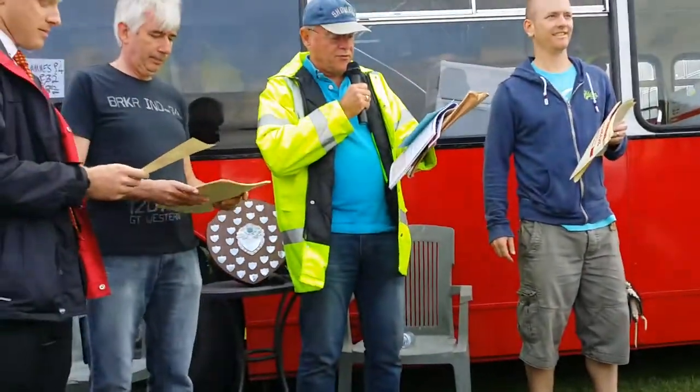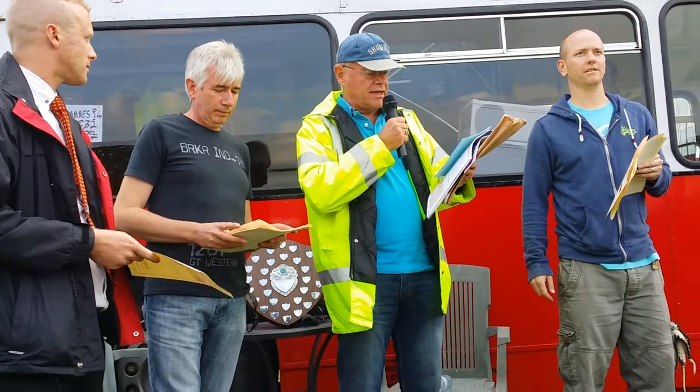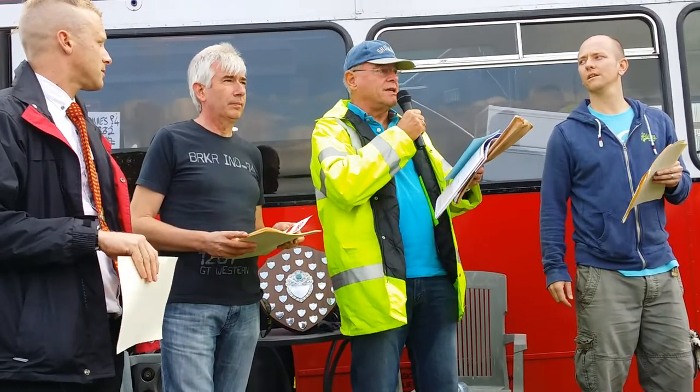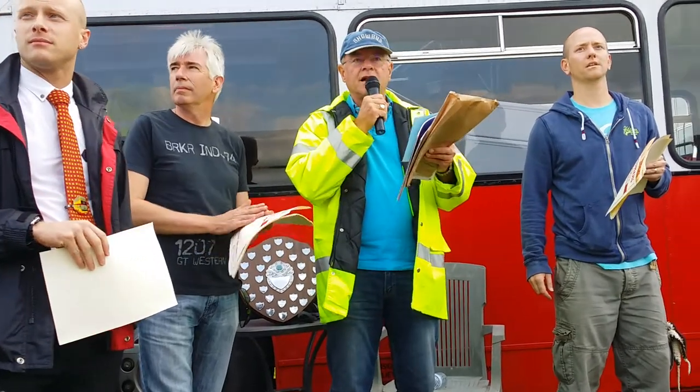The prize for the best former London bus is entry number 313, Carl English's South London Routemaster RM1822. Carl English here.